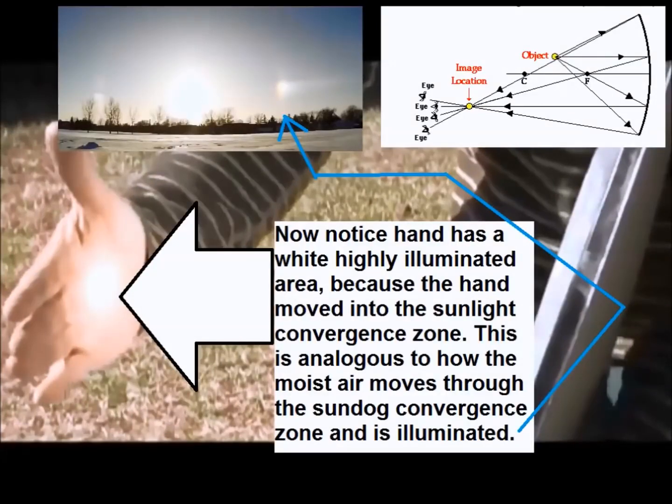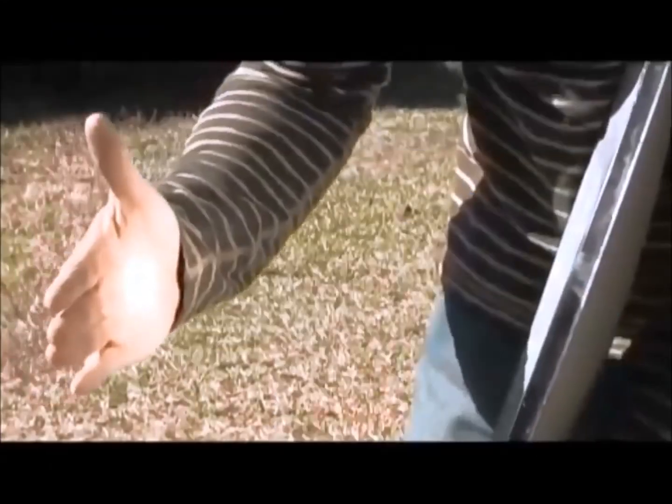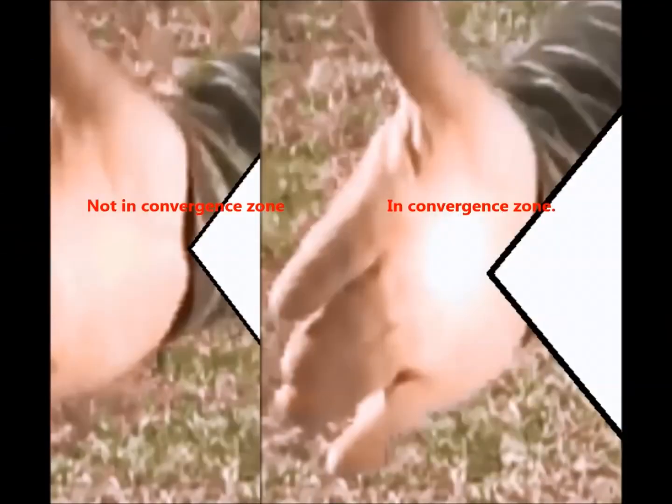When his hand's too far out, it's not where the light's converging, where the image is formed. The image here is just the sunlight, the intensity of bright sunlight. And when he moves his hand into the right zone, moves it toward the panel a little bit, it's illuminated. You can see it right there. That's what's going on with the Sundog.